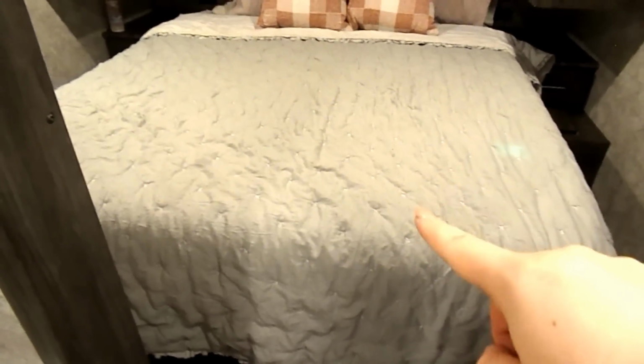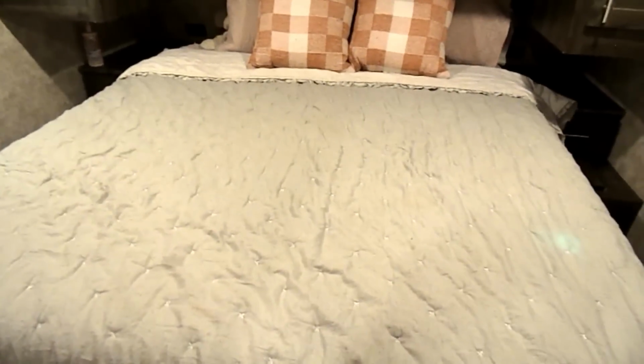We have blankets and rugs under this bed, so this whole bed is storage, which is awesome, and where you can put a lot of things. We have a spare door. This is like another door we have that leads to outside.